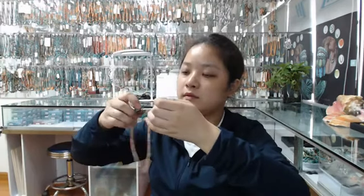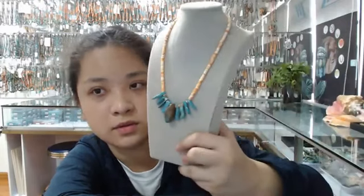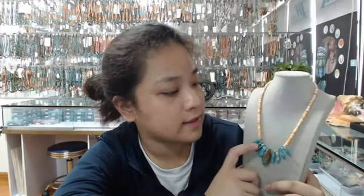Okay, the next one I want to show you is this necklace. Please look at this one. It combines orange spiny oyster roundel beads, with turquoise beads as jewel pendants. This is 16 inches long. You can find the orange spiny oyster color is bright. And if you wear this beautiful necklace, you can show your fashion style highlight.